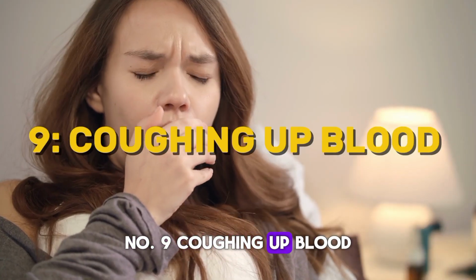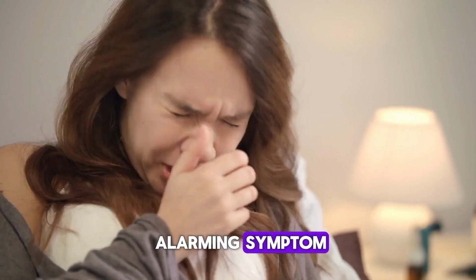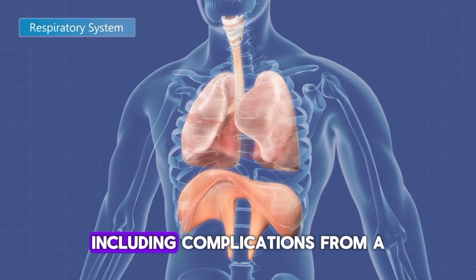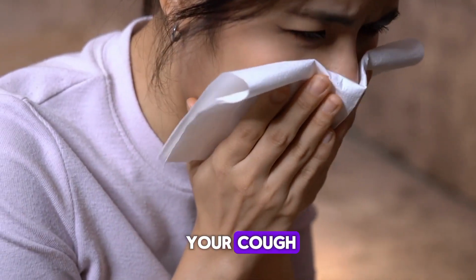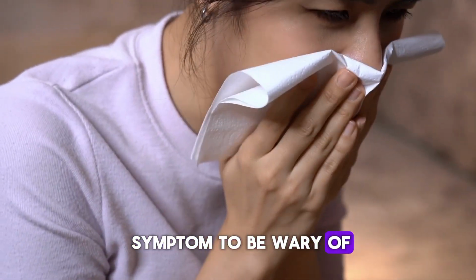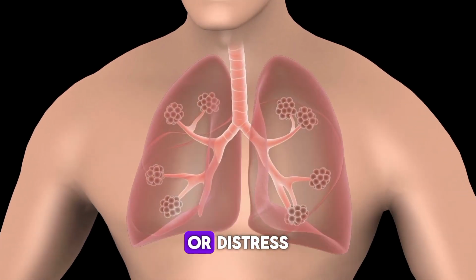Number 9, coughing up blood. Coughing up blood, medically known as hemoptysis, is a severe and alarming symptom that can indicate significant issues within the lungs, including complications from a blood clot. When blood appears in your cough, it's not just a symptom to be wary of. It's an urgent sign that your lungs may be suffering from damage or distress.